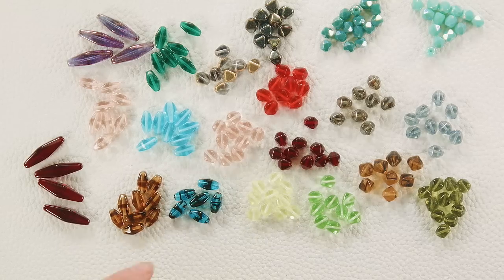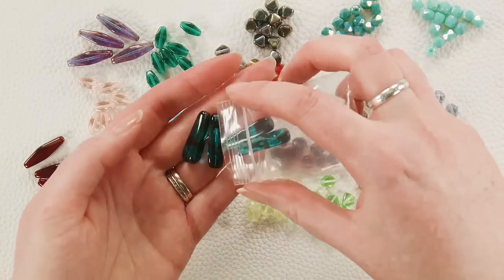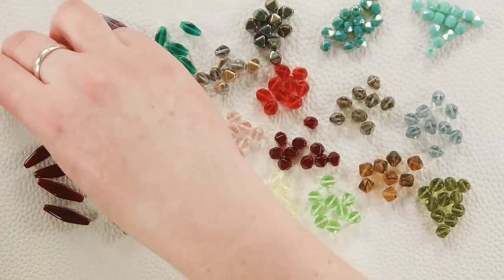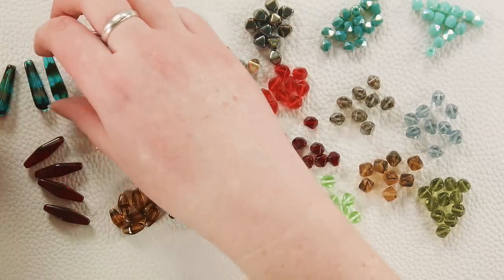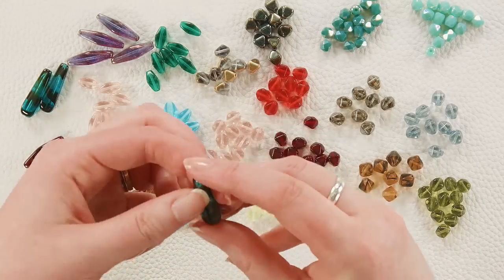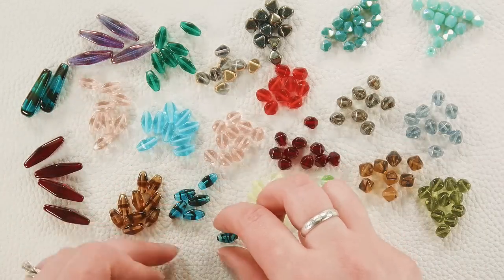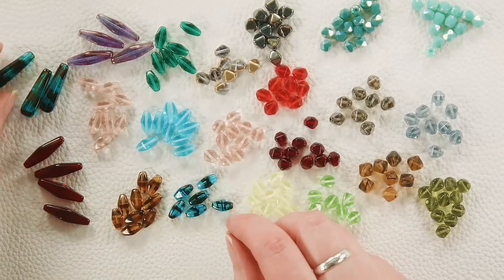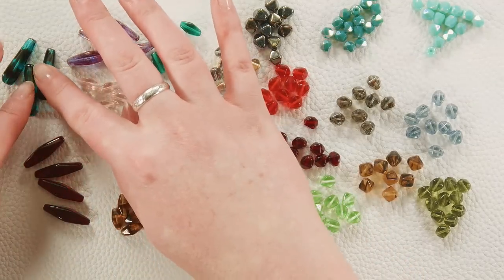And I'm running out of room here. I do want to show you these drops too. These are that blue tortoiseshell again. And these might be a restock. I don't know. I love them. They're kind of square. They're like a square teardrop, which is an interesting thing. And I think they look cute with those bicones too. So lots you can do with these.